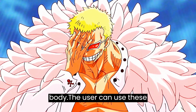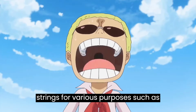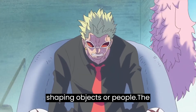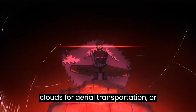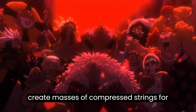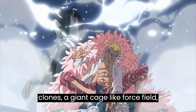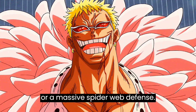their body. The user can use these strings for various purposes, such as cutting, trapping, manipulating, or shaping objects or people. The user can also attach their strings to clouds for aerial transportation, or create masses of compressed strings for various constructs such as bullets, clones, a giant cage-like force field, or a massive spider web defense.